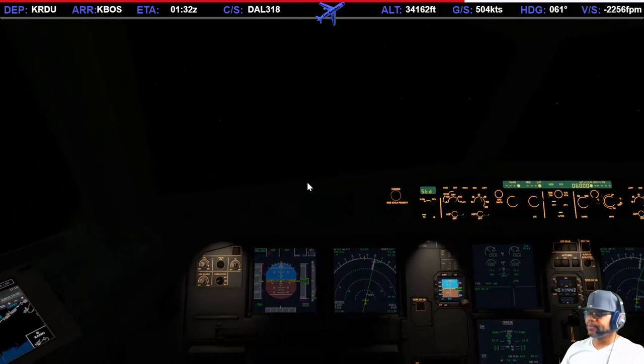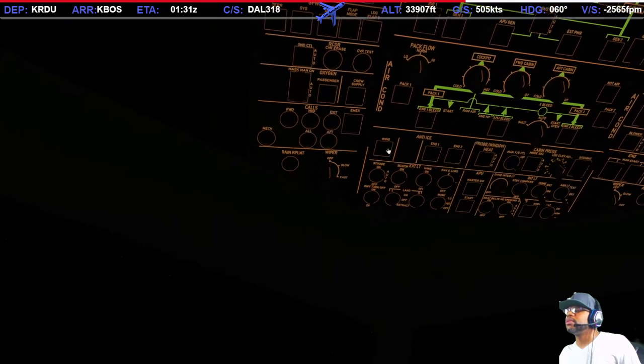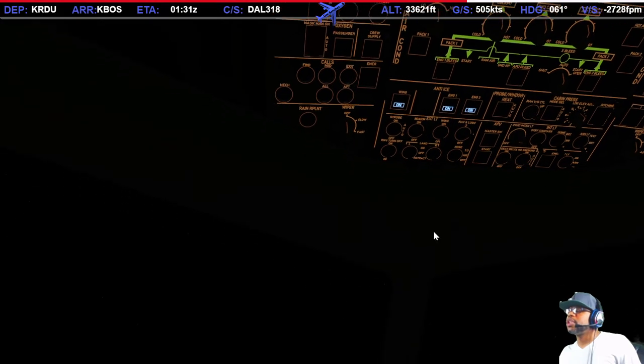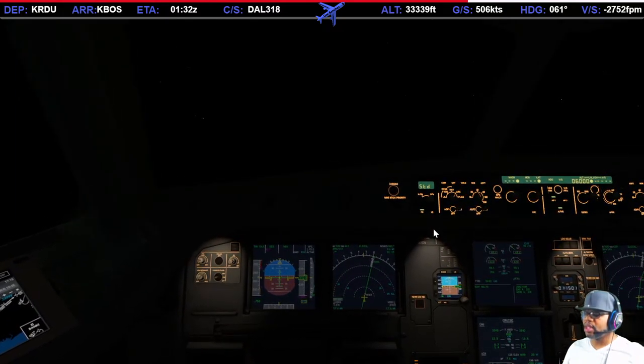Okay, guys, there we go. It's wet, so let's get some anti-icing on there, just to be on the safe side, and once we get closer to transition, we'll put our constraints on and the landing system.